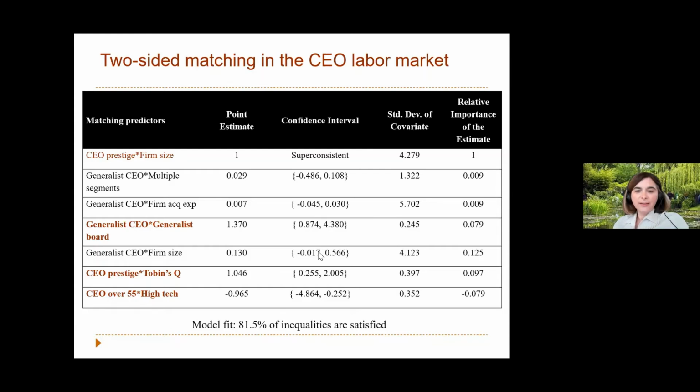Right, so then the model fit is, and we did many controls, the model fit is quite good. We explain 81% of the inequalities. And another interesting result is that even though we did all this matching exercise, as you can see on the right side of my slide, the relative importance of these complementarities is actually very small relative to a baseline complementarity, which is the well-known relationship between CEO prestige and firm size. And then we did many things in the paper where we combine matching with propensity score matching and other methods to answer our treatment question, meaning how do generalist CEOs engage in acquisition, on what type of acquisition, and what is their performance.